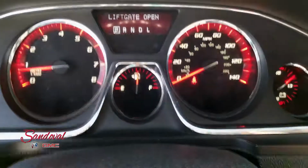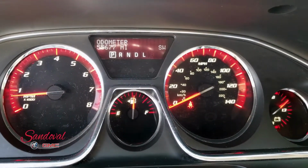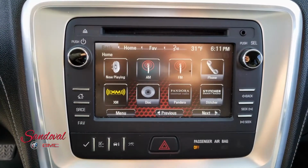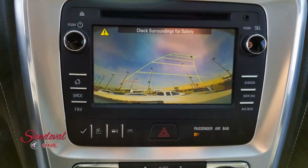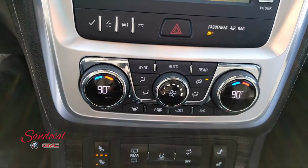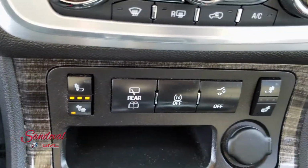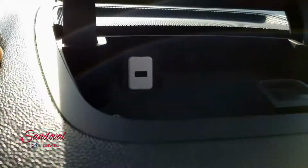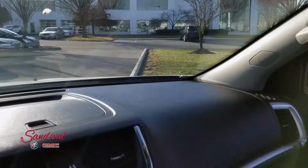Here's your driver interface. Let me change that up for you. So you see the miles, you got 55,677 miles. Not too shabby. Moving over, you got your touchscreen radio, which also doubles as your backup camera. You have remote start, dual air zone. Again, the heated seats, rear wipers, power lift gate. Above here, you got your USB port. You have OnStar in the mirror.